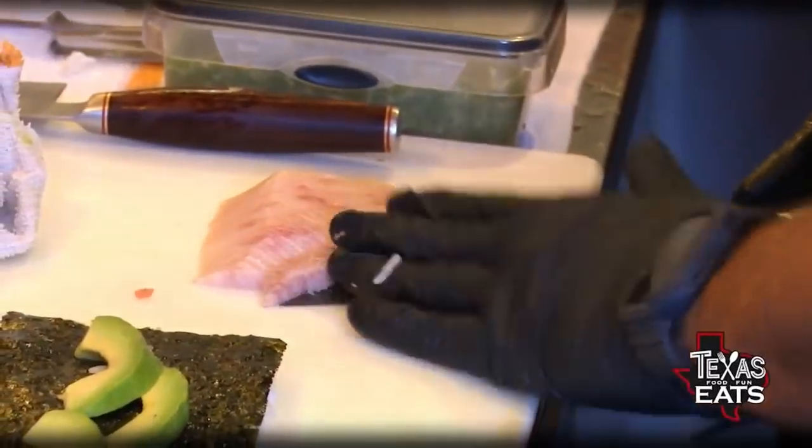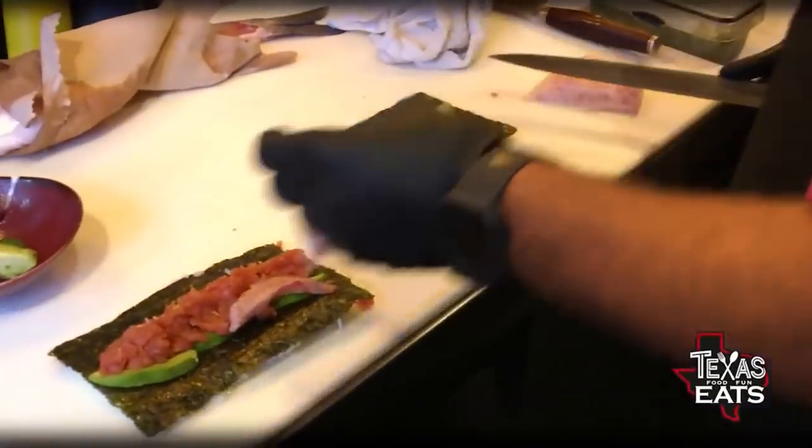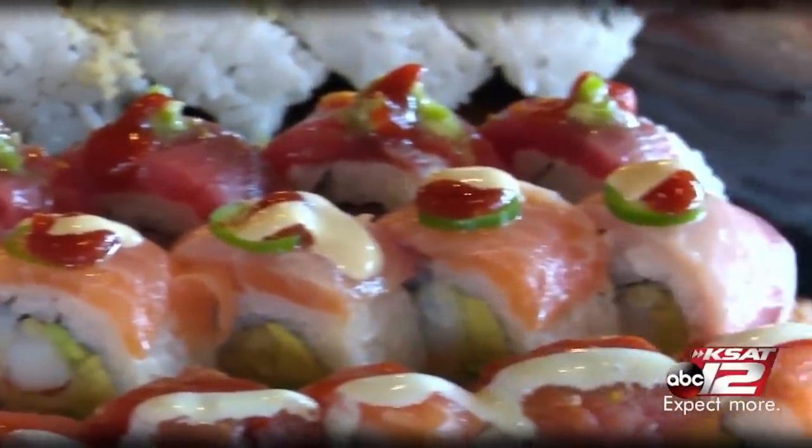Now, does it mean something else in any other language? If you say it in Spanish, único, it means unique, because we still have our Mexican touch, because of Texas, San Antonio. Right. So it's like Latin-infused Japanese food. Is that like inspired food, right? Correct. I see different rolls. I see some different presentations. I mean, you guys do a lot of wild stuff out here.